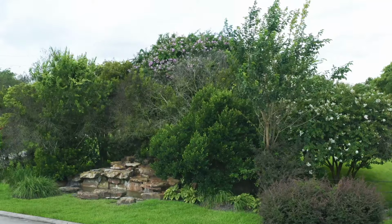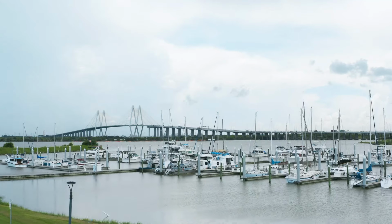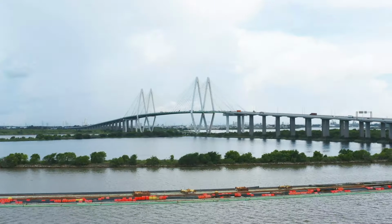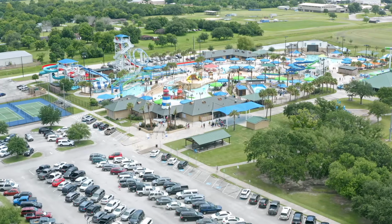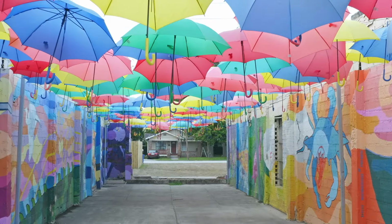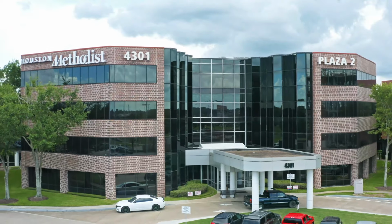With a vast majority of natural landscaping, scenic views, and a seaside atmosphere, Baytown has the perfect setting for you to call home. Located in the heart of this beautiful city, Providence at Baytown is within a 5-mile radius of major highways like Texas 146 and most popular local attractions such as Pirates Bay Water Park, Umbrella Alley, and the best medical center in the area, the Houston Methodist.